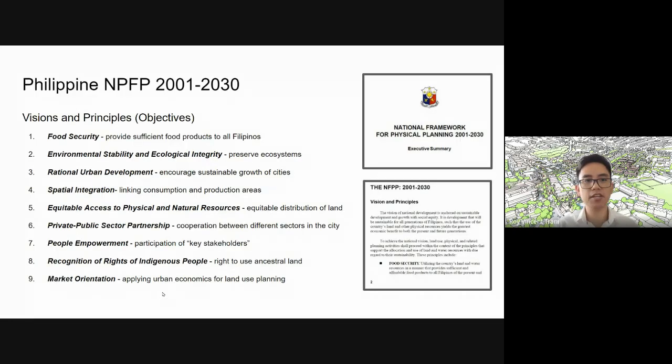And then just a quick overview of the national framework objectives, some of the key issues in the Philippines as of around 2015, and projecting all the way to 2030. Food security is the number one issue in the Philippines. Not so much a problem in the urban areas, but in the rural areas, they have difficulty getting food.